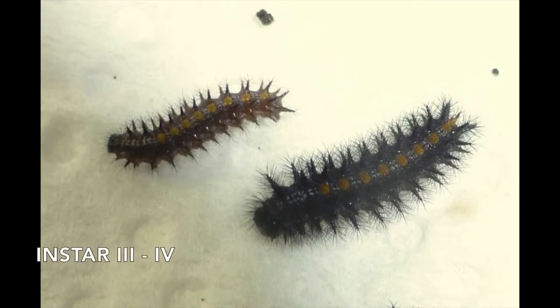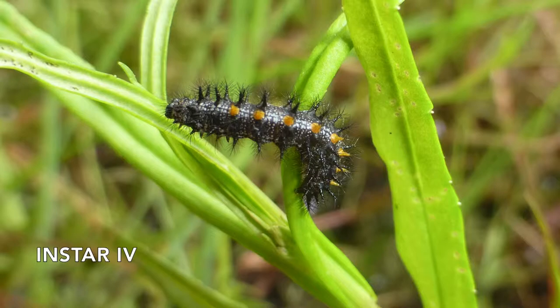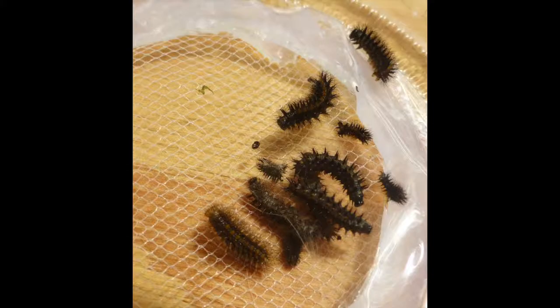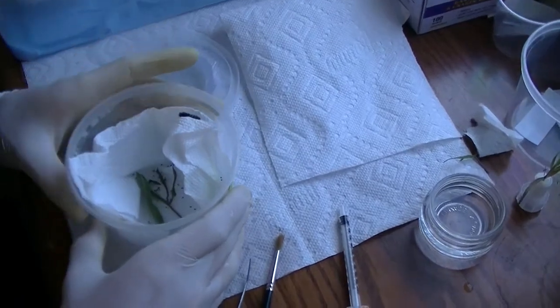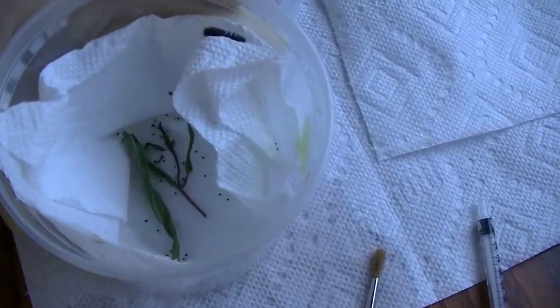We see an instar 3 and an instar 4. As they change, they get larger and have more bristles. This is an instar 4. And here we see instar 4 and instar 5. And in between, you see some exoskeletons. Once they reach instar 5, they're getting close to diapause.